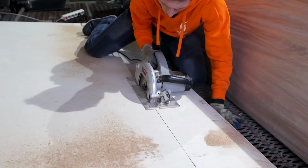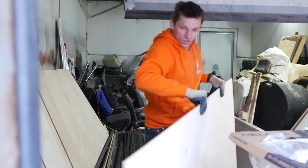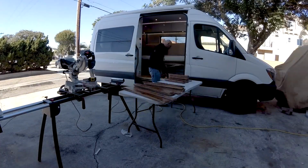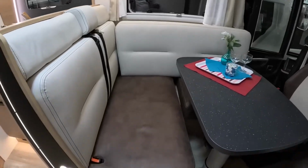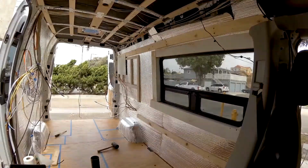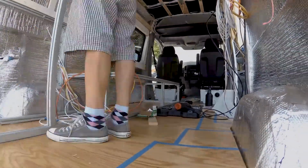All the information for the construction of such cars can be found on the internet, and they will eventually cost less than motorhomes of well-known companies. And that's all for today.